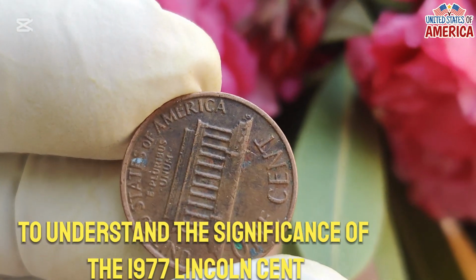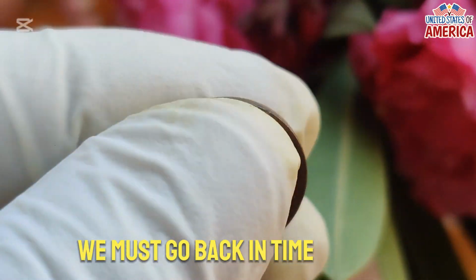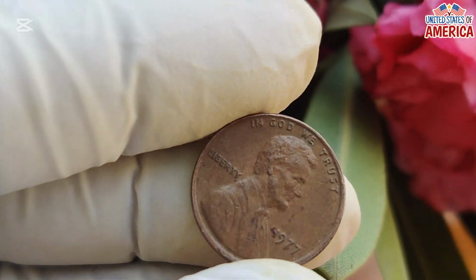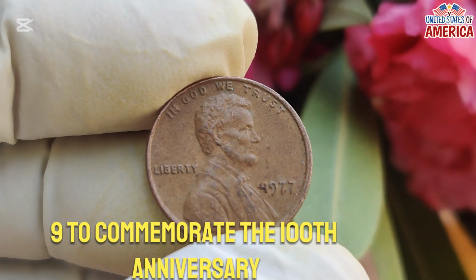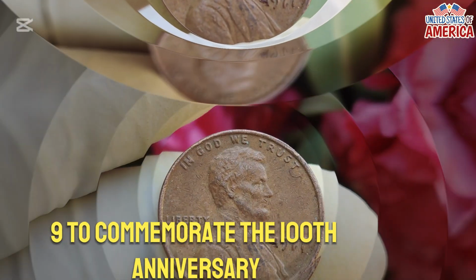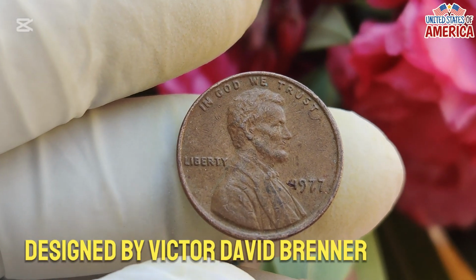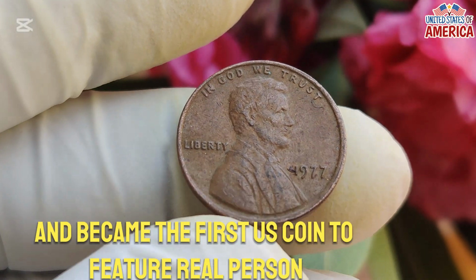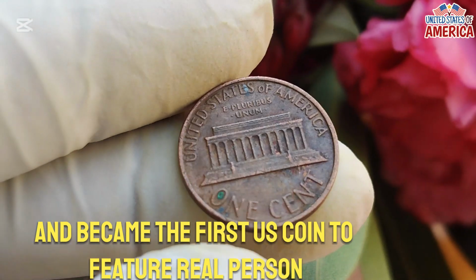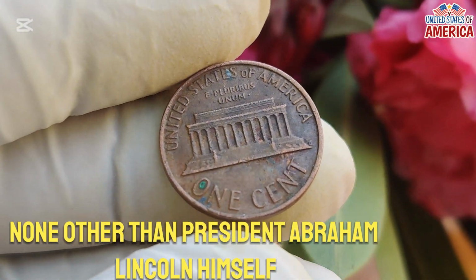To understand the significance of the 1977 Lincoln cent, we must go back in time. The Lincoln penny was first introduced in 1909 to commemorate the 100th anniversary of Abraham Lincoln's birth. Designed by Victor David Brenner, this coin replaced the Indian head cent and became the first U.S. coin to feature a real person, none other than President Abraham Lincoln himself.